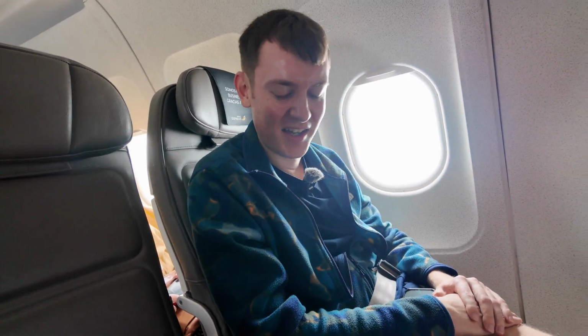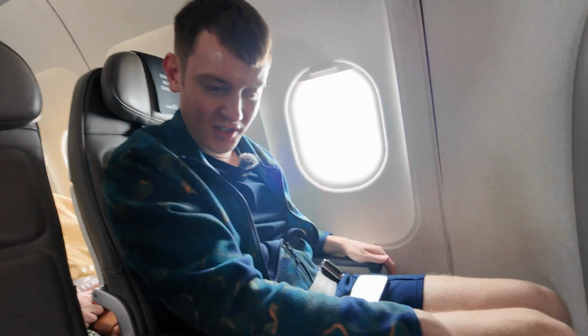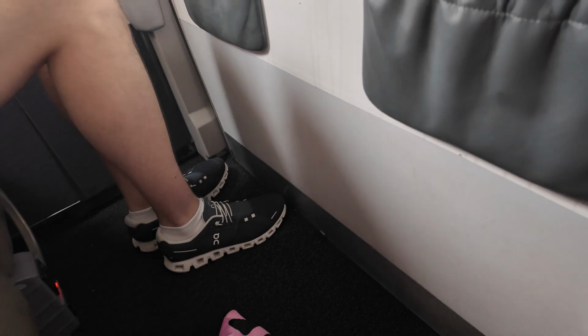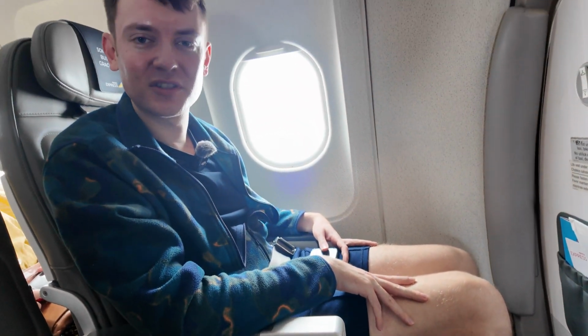There's a coat hook up here, which I'm not quite sure of the point. I don't quite understand the point of it, because I suppose if you can't store anything on it for takeoff or landing, I guess you're not going to take your coat off during the flight and then put it on again. But yeah, leg room is all right. You're a bit restricted by this, but it's a short flight, so it's not the end of the world. There is Wi-Fi available.